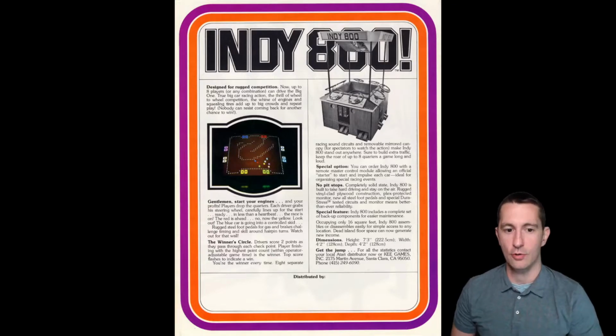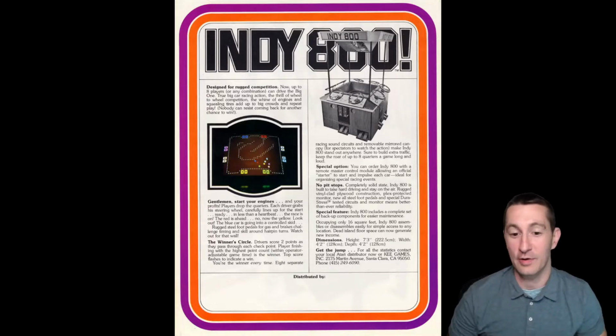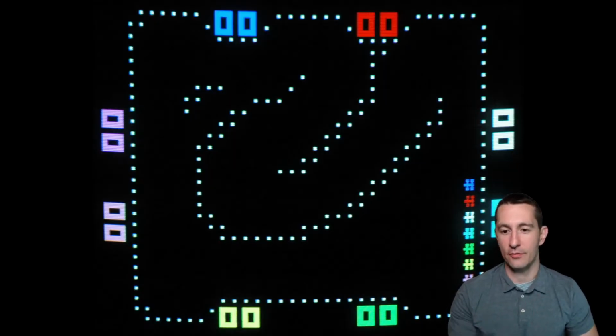Gentlemen, start your engines and your profits. Players drop their quarters. Every side has 2 coin slots, so they're expecting lots of moolah for Indy 800. There's an example of some other Atari cabinets that came out around this era. Start playing with the future today, with the brightest constellation of stars ever, with a black and white flyer. That's how you sell black and white. So there's an example of what the game is.